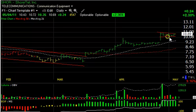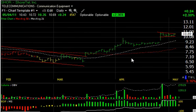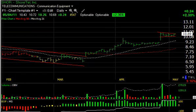ShoreTel setting up a beautiful 5-day flag after the big pop a week ago. At this point, acting very well in a negative market as well. Technicals look great, and if we can get the market to move up for a few days, this thing could be a $12 stock very quickly. And those are your longs for today. Let's look at the box of shorts and go over a few stocks on that list.